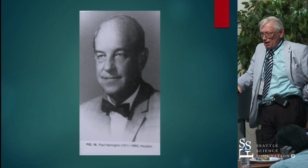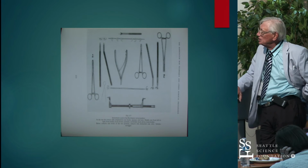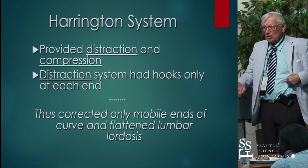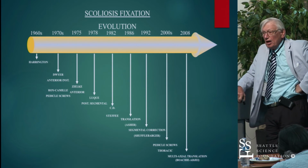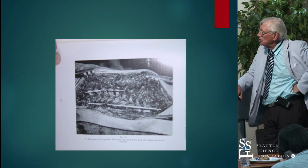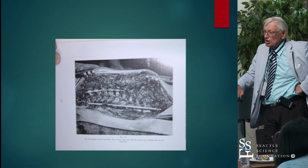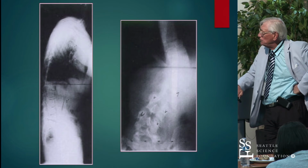This is a picture of the most famous deformity surgeon of all time, Paul Harrington. Dr. Harrington's instrumentation is shown here. Very simple, didn't cost much, and it provided compression and distraction through each end. Now, distraction will correct a mild curve about 50%, but it also flattens the back. It only corrected at the mobile ends and flattened the lumbar lordosis, so it was a big problem. There was a significant evolution from the development of Harrington instrumentation over the years up to the current time. Here is a Harrington distraction rod with the compression rod on the convexity. Unfortunately, the compression rod just increased the thoracic lordosis, didn't do much, and most people abandoned using it. Here's an example of an adult, which I did in an older adult, age 52, in 1969.